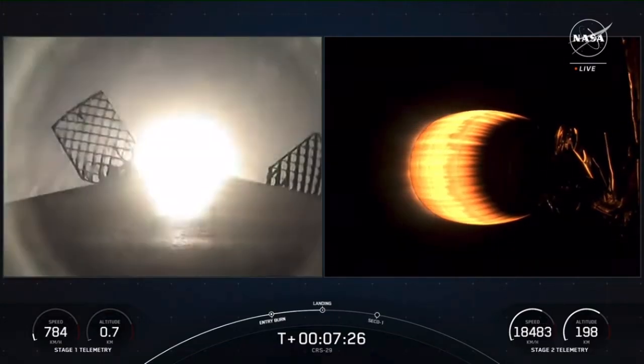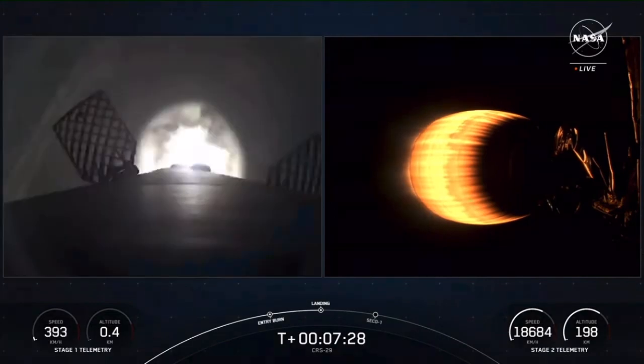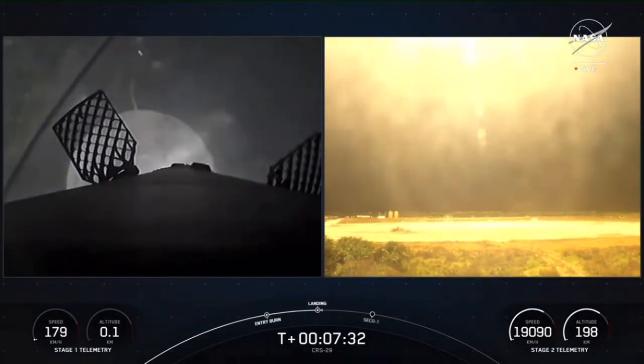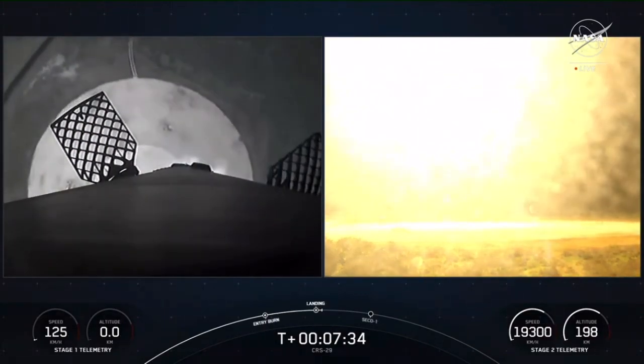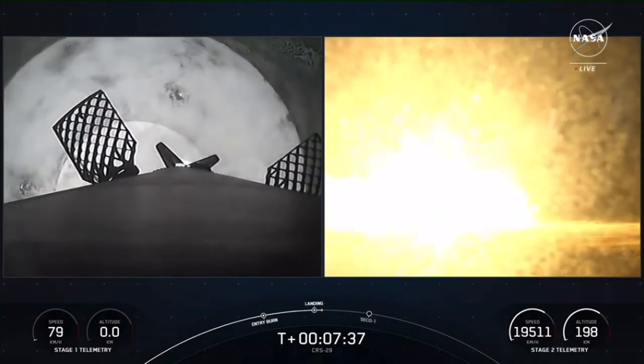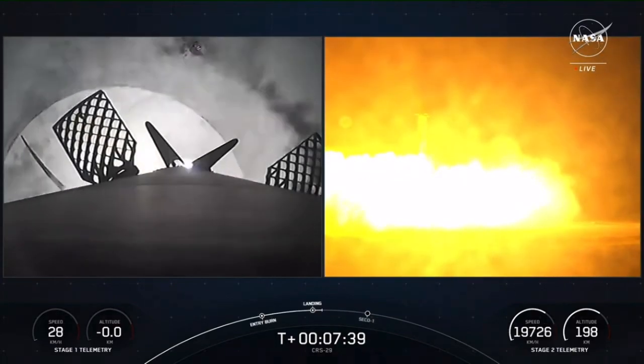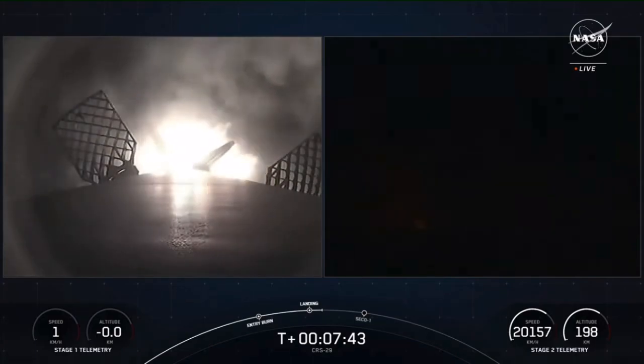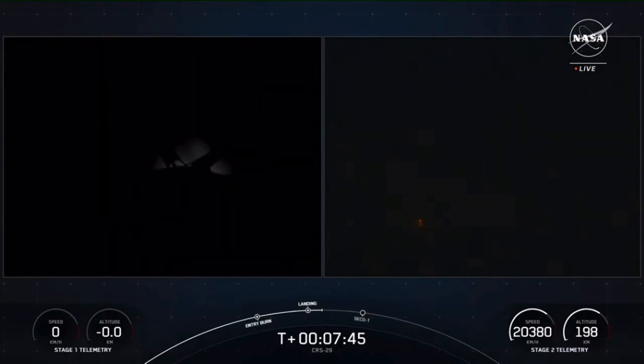Stage 1 landing burn. There's that call out. The landing burn has begun. You can see it there on your left-hand screen. Let's watch as Falcon 9 touches down. Stage 1 landing leg deploy. Stage 1 landing confirmed.